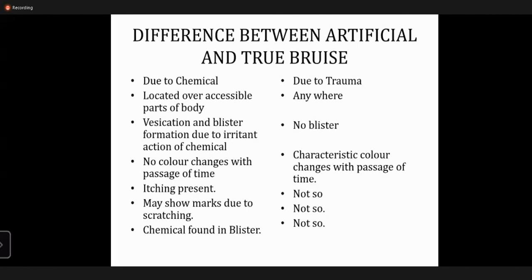As for a true bruise, you would know that it's due to trauma, and the location can be anywhere. There won't be any blistering, because a bruise is just a bruise. And a bruise heals over time, so you would see some color changes over time.